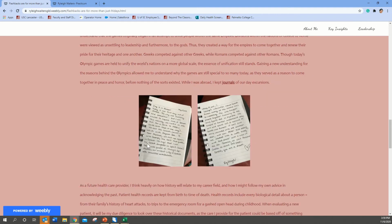So the artifact for this one, these were the little journal entries that I did while I was abroad. This was a part of the class that we had to keep these journals, but it was also cool to have these forever and be able to look back at them a year from now, which is like now, or 20 years from now, or 30 years from now. I always have these to look back on, and they're like my primary accounts of this part of my own life's history, if you can think of it that way.